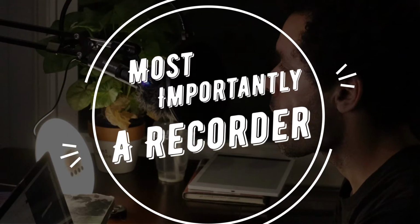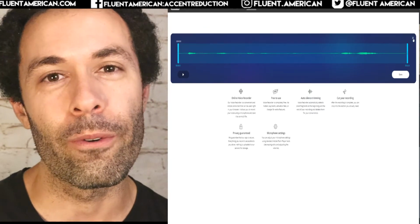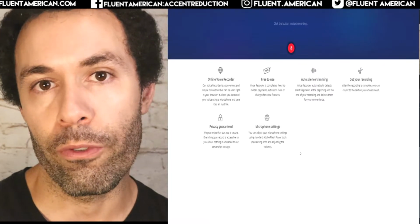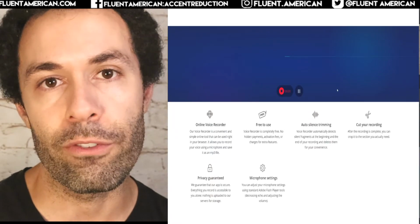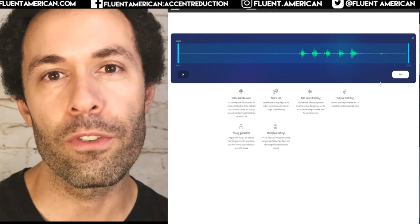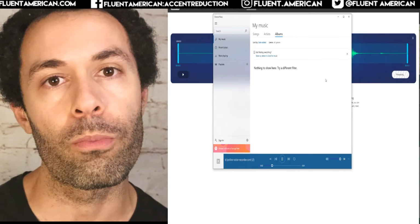One of the last resources, of course, is going to be a recorder. Now, you probably have access to a recorder if you have a phone or a computer, and you're probably using one of those to watch this. But in case for some reason your microphone's not working, you can also use this website here, which is a free recorder for a microphone. What that does is it then saves it as an MP3 file afterwards. And again, no charge, it's completely free. And this is really important because if you're trying to improve pronunciation, you need a recorder. It's probably your number one most important resource.